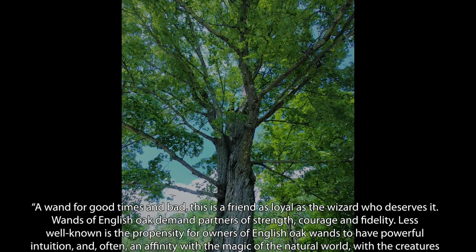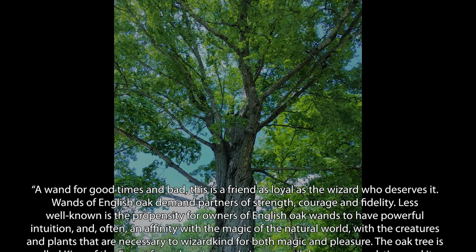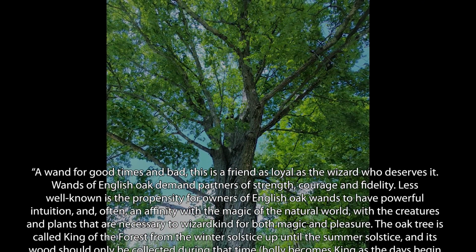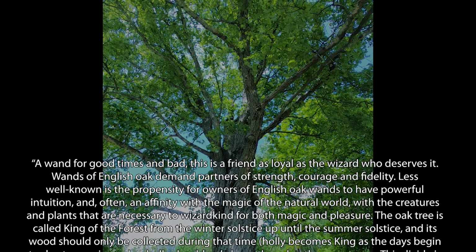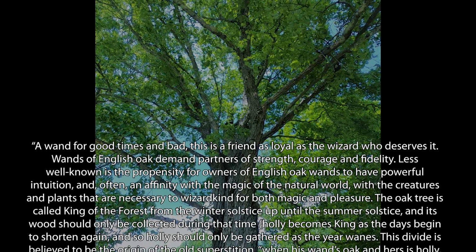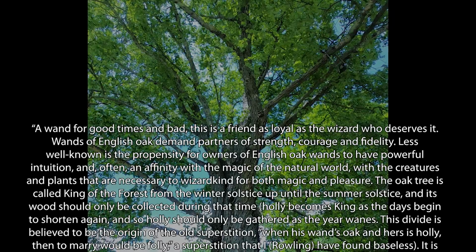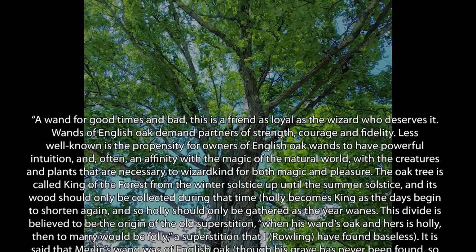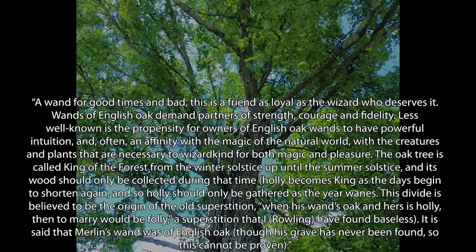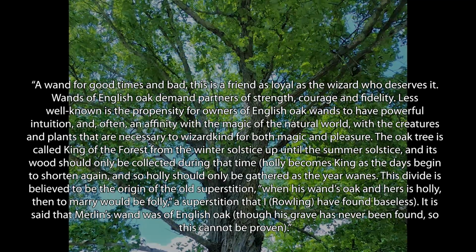Less well known is the propensity for owners of English oak wands to have powerful intuition and, often, an affinity with the magic of the natural world, with the creatures and plants that are necessary to wizard kind for both magic and pleasure. The oak tree is called King of the Forest from the winter solstice up until the summer solstice, and its wood should only be collected during that time. Holly becomes king as the days begin to shorten again, and so holly should only be gathered as the year wanes. This divide is believed to be the origin of the old superstition: when his is oak and hers is holly, then to marry would be folly, a superstition that I have found baseless.